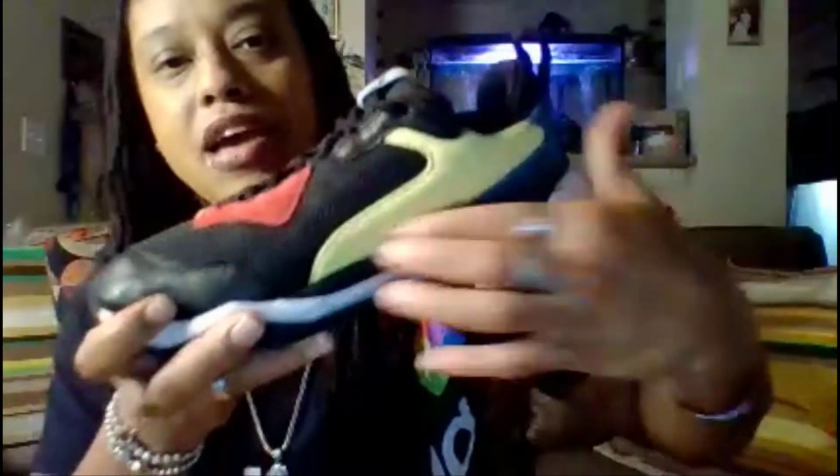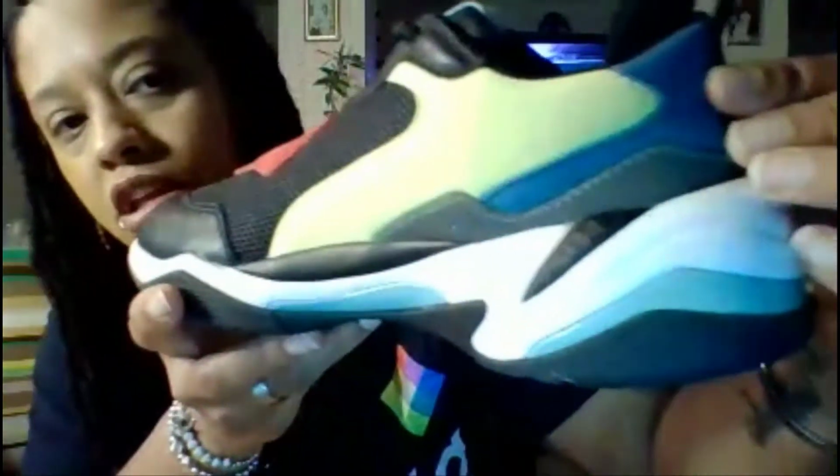Freaking phenomenal. So you have the yellow right here, followed by some more suede. It's kind of like a teal aqua type color. And then that wraps all the way around the back. And both sides of the shoe are exactly the same. Now, the left shoe and the right shoe, there are no differences, no contrast. So each shoe is going to be exactly the same.